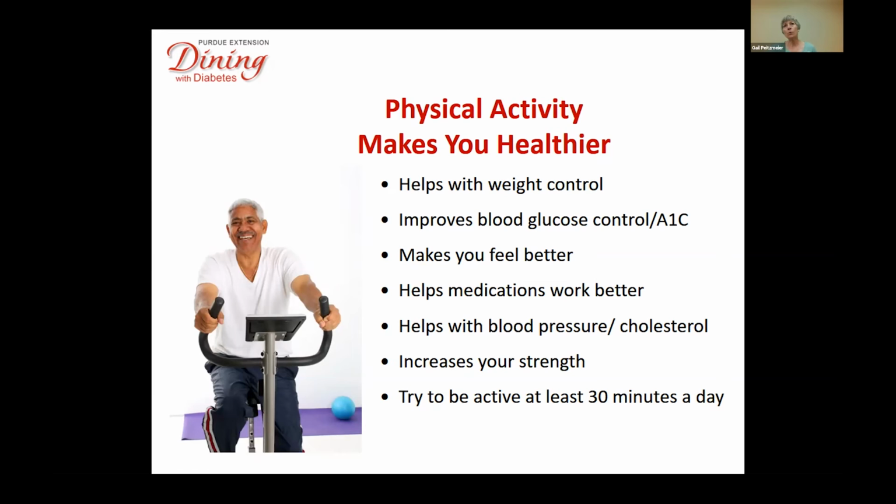What a vigorous workout would be, or walk or run, would be where you're walking with your friend and you can't really carry on a conversation. A more moderate walk is where you can take a walk throughout your subdivision or in the park, and you can actually talk to your friend. Okay, so that would be moderate. Exercise that's vigorous is where you're huffing and puffing. You've got that heart rate up pretty good.